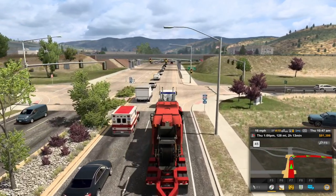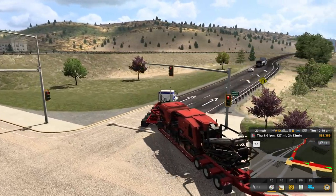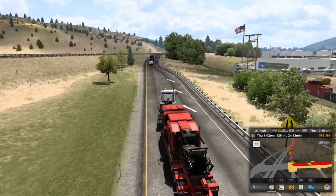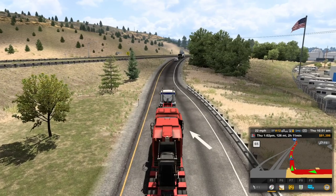Let's go, let's go. I'm going, I'm gone. I was through. Don't find me. There we go. Well, there we are. Freeway now. Once we get up to speed, that should be delightful.